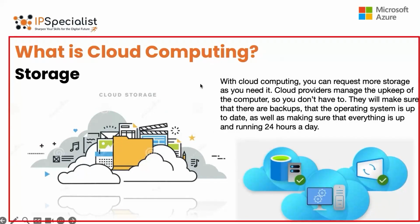Storage is the volume of data you can store on your computer. A traditional computer has limited hard drive space. Over time, you may have to run out and buy another hard drive to store more data. But with cloud computing, you can request more storage as you need.